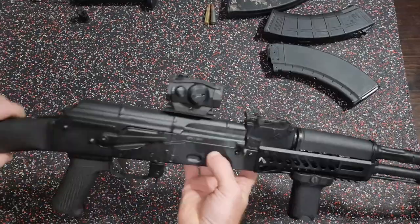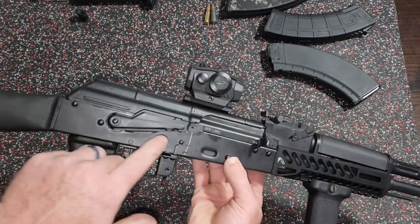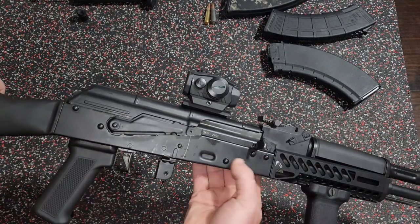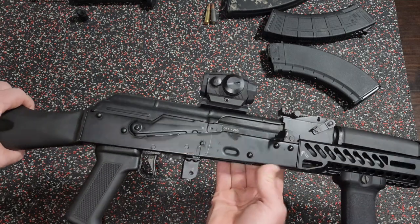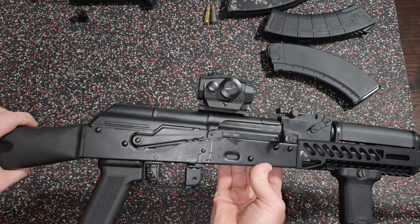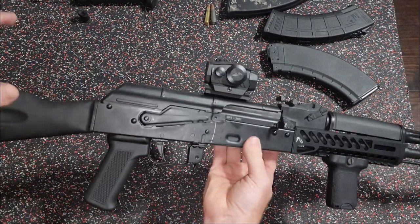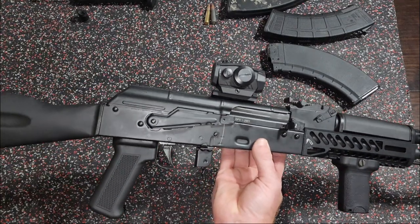So it's my understanding that original AK-47s do not have stamped receivers. You'll notice the rivets and the lack of a lightning cut here. So this is a stamped receiver. And correct me if I'm wrong, but I believe original AK-47s came from a billet and they were all milled. So that's another factor that makes this an AKM over an AK-47.